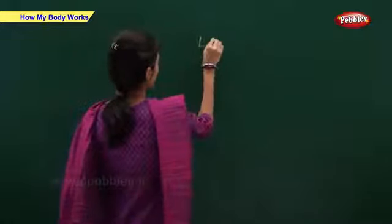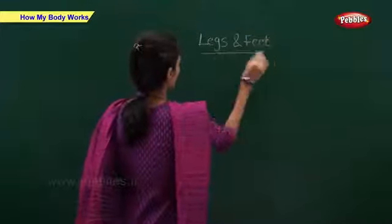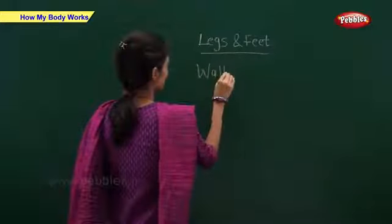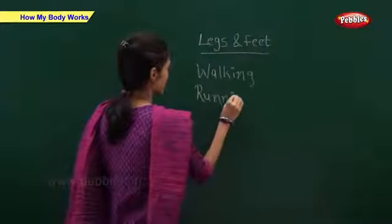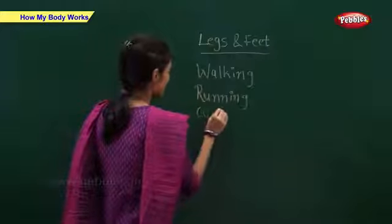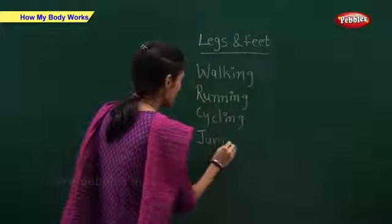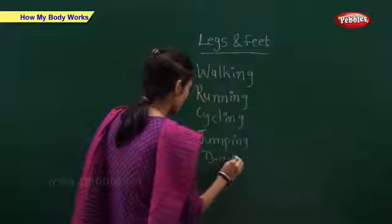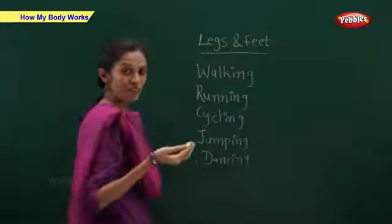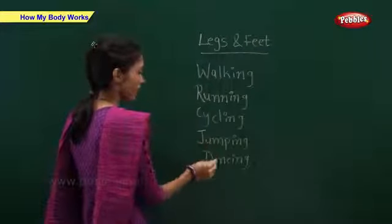We use our legs and feet for walking, running, cycling, jumping, and dancing. So, we use our legs and feet for walking, running, cycling, jumping, and dancing.